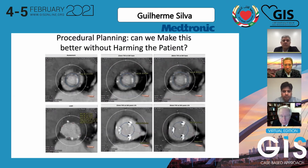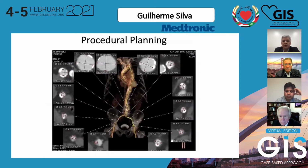So here you see a rendering of the CT. In the middle here is what a 23 will look like. On the side here, what a 26 will look like. And again, like Dr. Conero said before, we will look at the distance from the frame to the coronary.